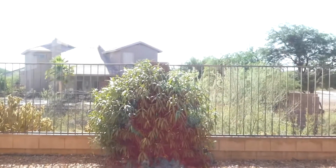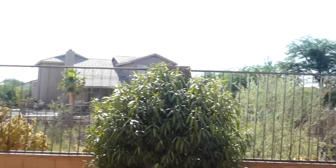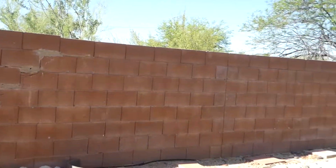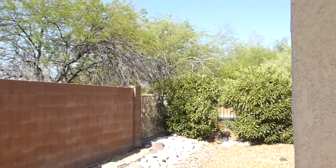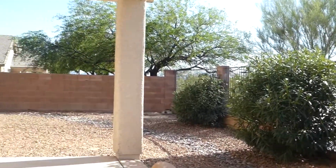While we're back here, I usually unlock the door. I wasn't doing that earlier today. We have a side wraparound wall, walled yard, small backyard, a little bigger area there.